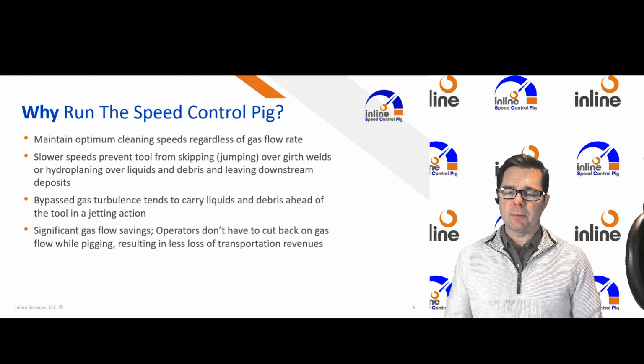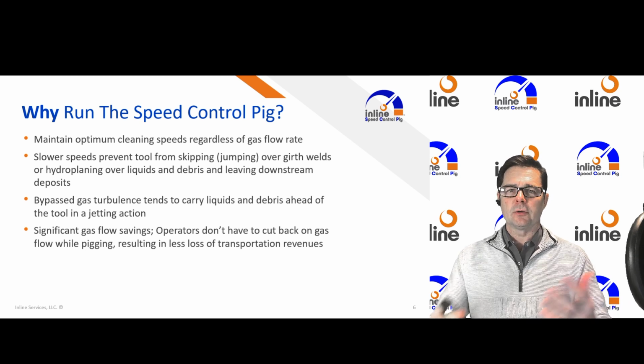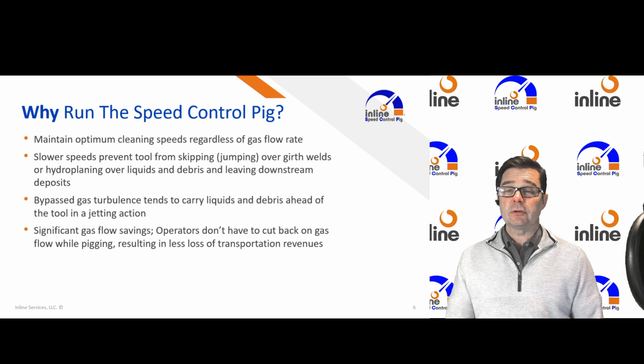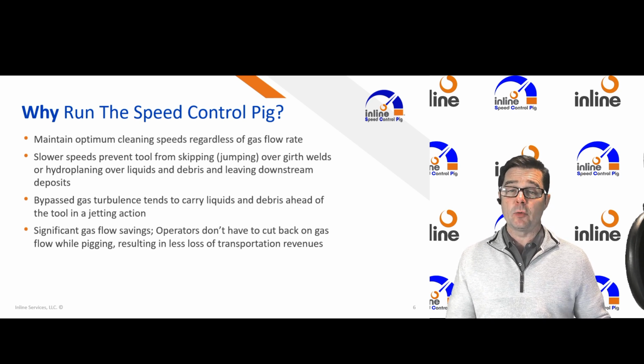and that we don't leave any deposits. Also, the gas that bypasses through the pig helps keep that debris in a little turbulent field up in front of the pig. So it helps push that debris down the line and make sure that we get it out. Also gives you significant gas flow savings. Operators don't have to cut back on their gas flow while they're pigging like they would with a traditional cleaning pig, resulting in loss of transportation revenue.